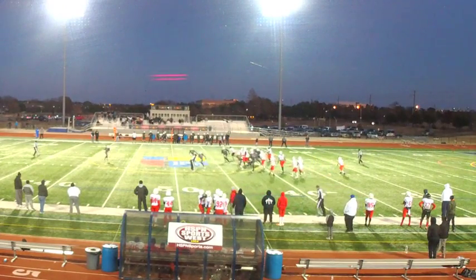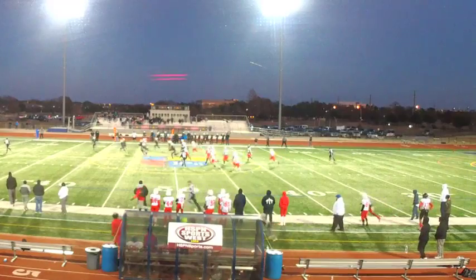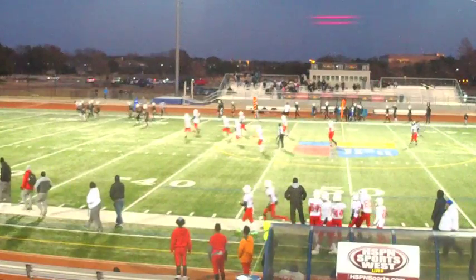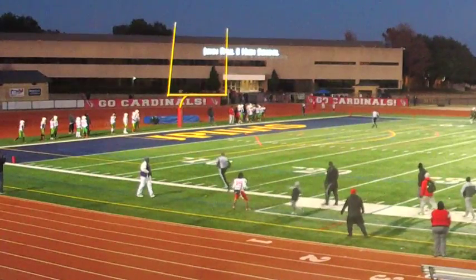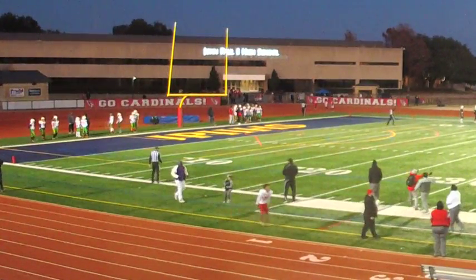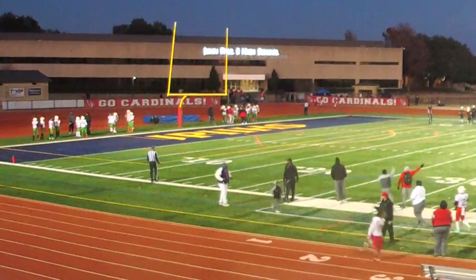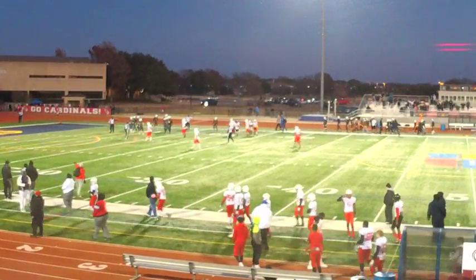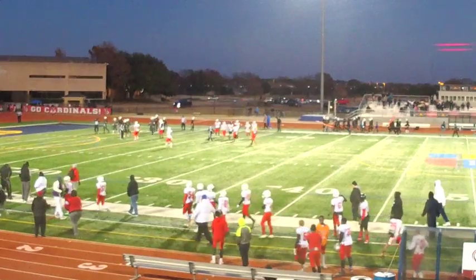He's trying to find somebody. Oh, he breaks free. He breaks through. He's going down the sideline. 36 down the right side. He's still on his feet. Still on his feet. They haven't tackled him yet, and they may not get to him. At the 14-yard line. So in red zone territory in South Dakota. That's a big run. He was bound to break one.